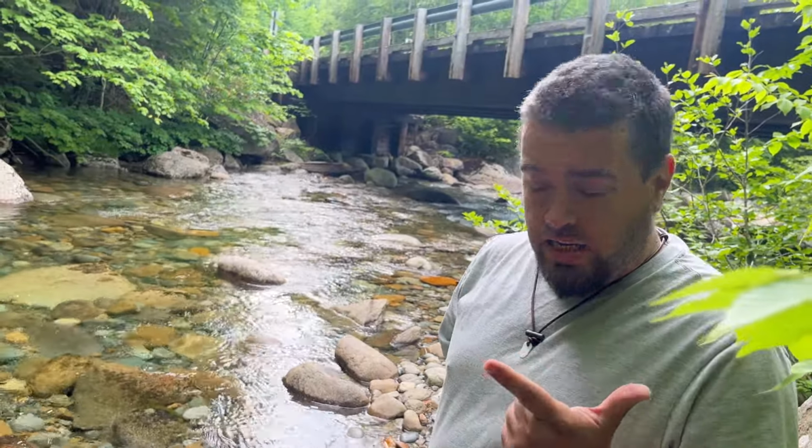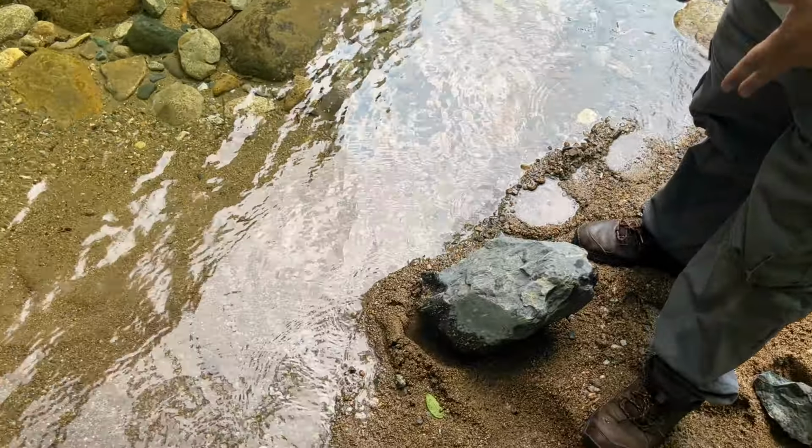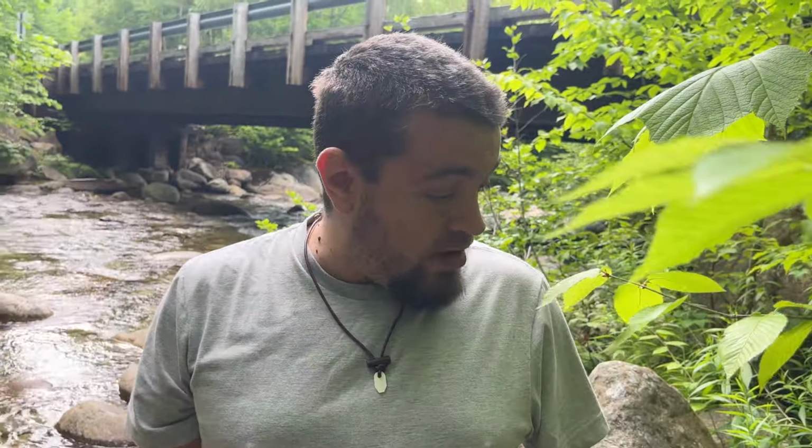So I found rhyolite, meta rhyolite, and argillite, but no flint yet. Limestone. Where was the argillite? Back over there. I'll point it out on the way through.